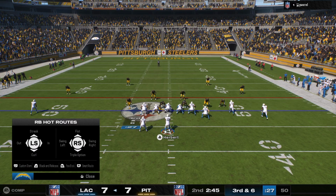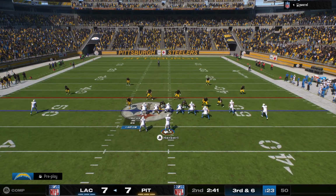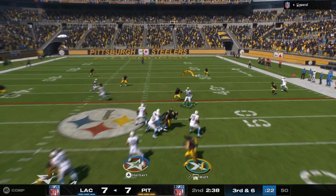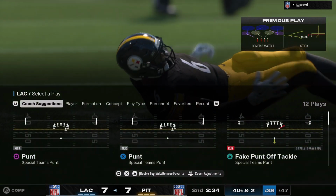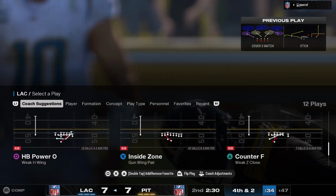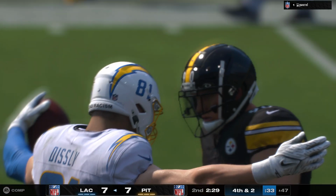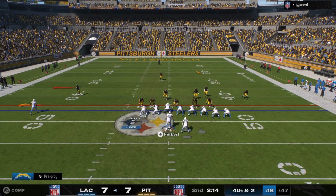Herbert going to change the play here. From the midfield stripe, they'll look to throw. Short throw to Disley, and they're able to stop him short. On 3rd and 6, they'll only pick up 4. Well, it looks like they got what they wanted. They got the completion, but they weren't able to break any tackles or gain nearly enough yardage to pick up the 1st down. Now it'll be 4th and short.